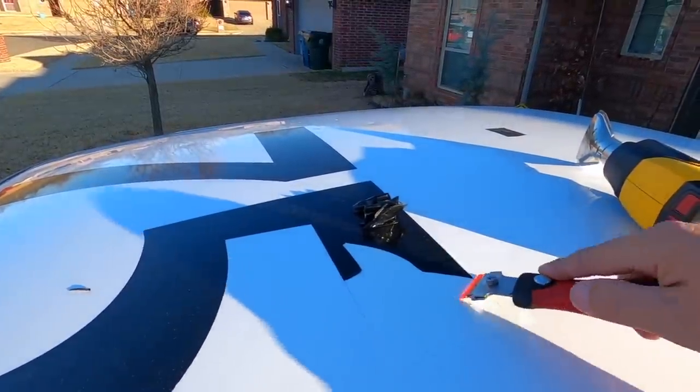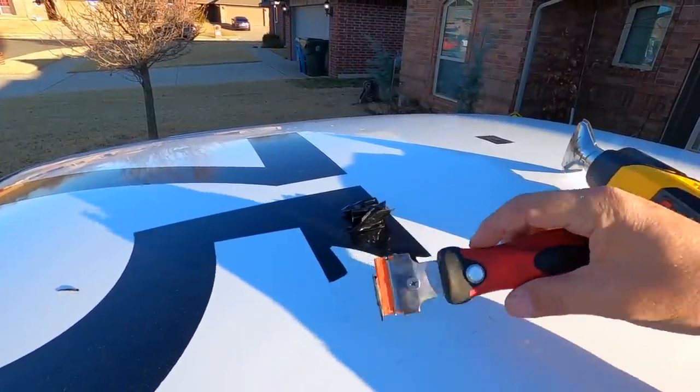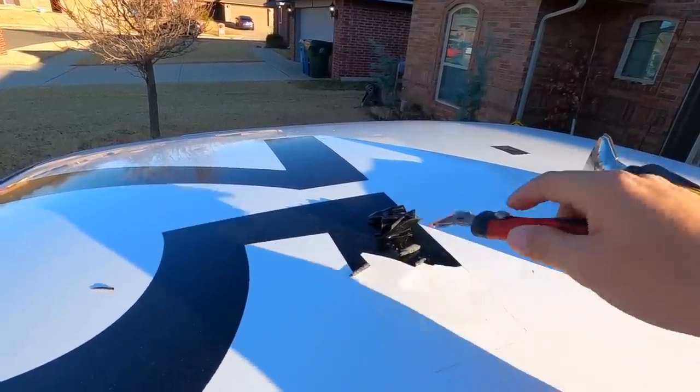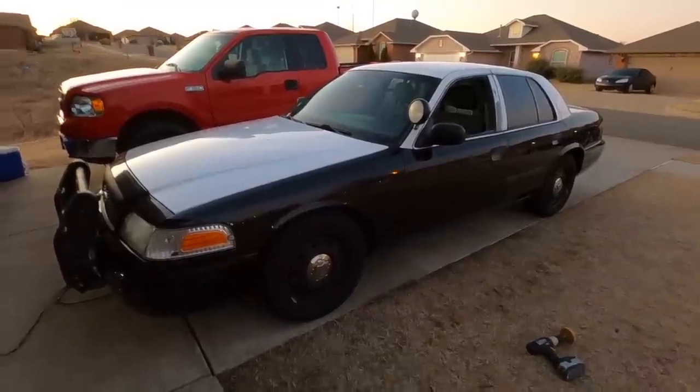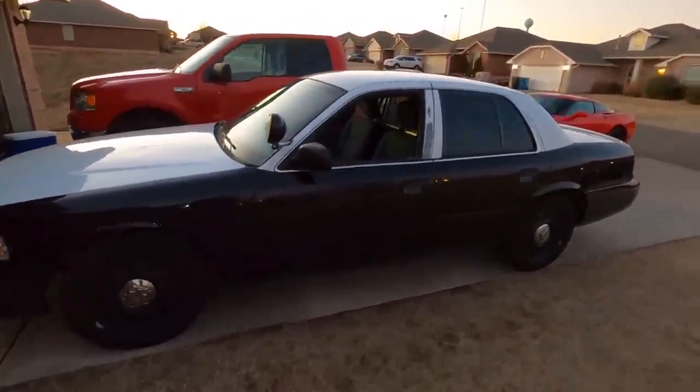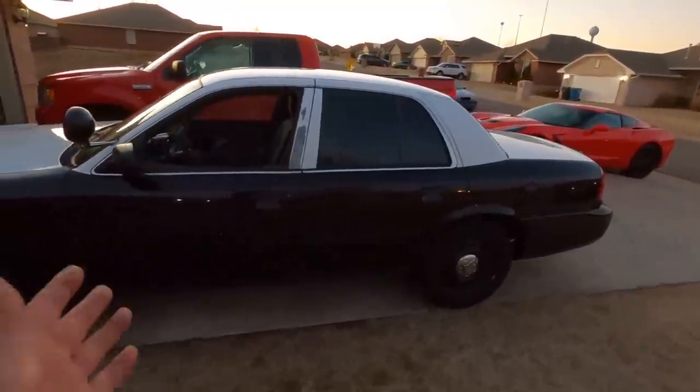And then just keep peeling away at it, man. It'll eventually come off. You'll get it. All right, ladies and gentlemen, it's been about an hour and a half and we are done. Take a look. It actually came out really, really well.